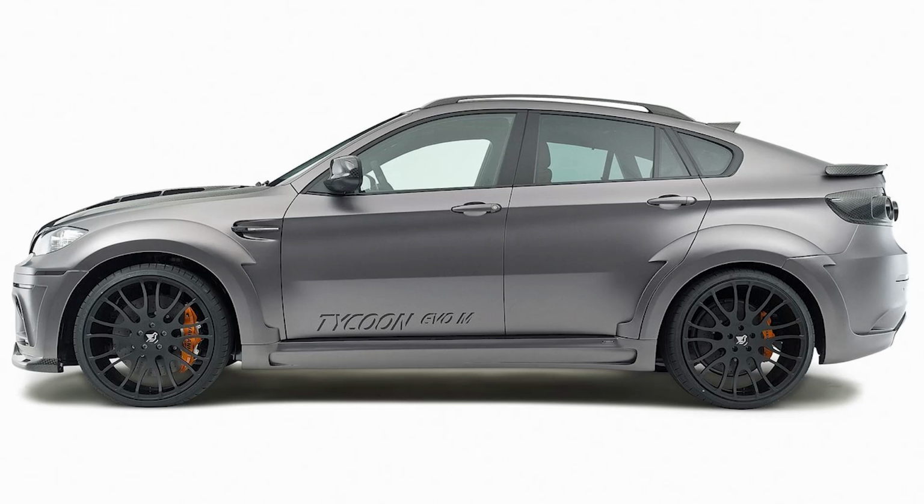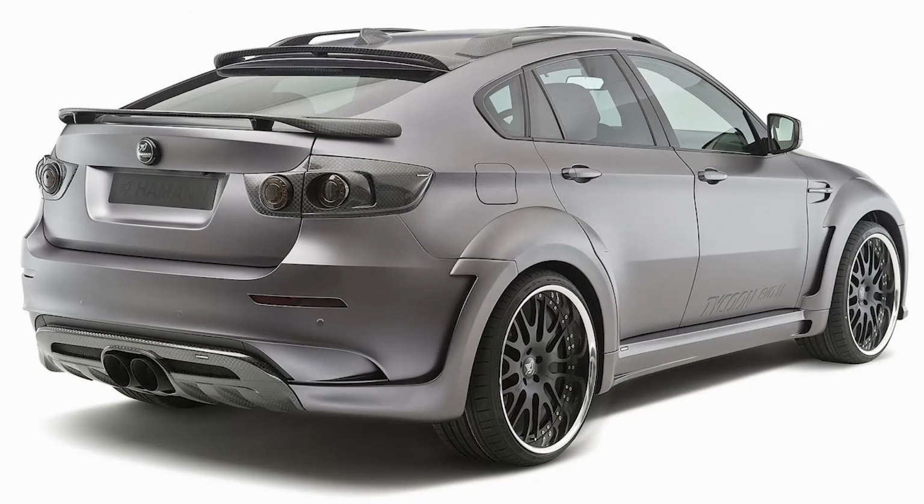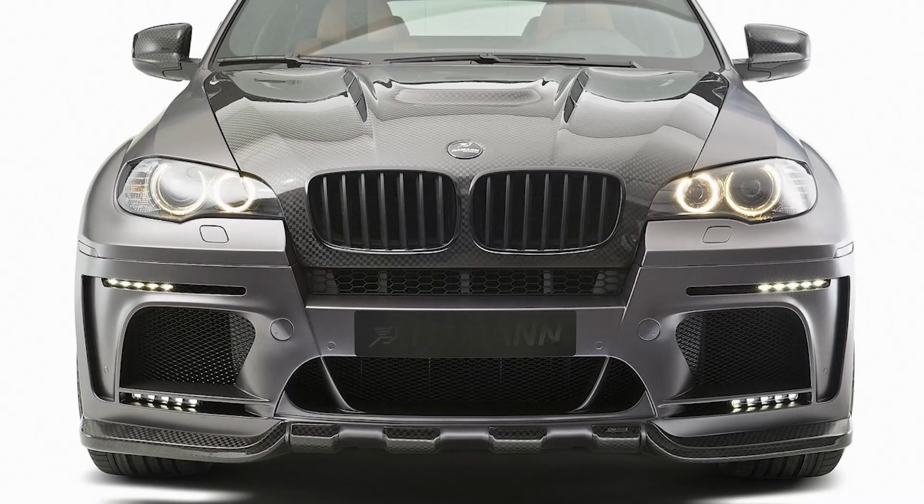Powerful engine. The Tycoon Evo M is powered by a heavily modified version of the BMW X6 M's twin-turbocharged 4.4-liter V8 engine, producing around 670 horsepower, a significant increase over the stock model.